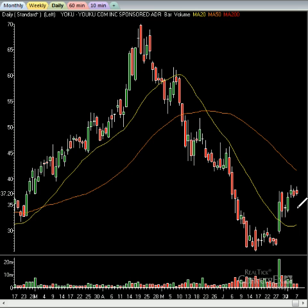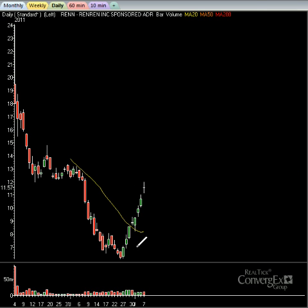Mid caps, Yoku. Already a 40% bounce or something like that. REN, I just talked about REN before. 100% bounce from $6 to $12. 100% bounce. So if you go from large caps, and the large caps essentially had their bounce already, then you go to mid caps, which are still coming to the end of their bounce, then the obvious analysis would be going to the small caps, right? It's a rotation of money.